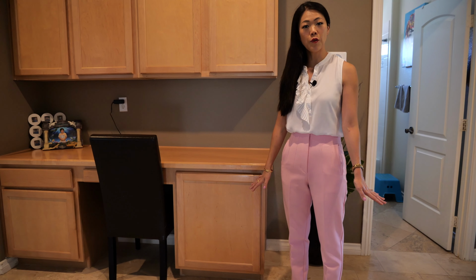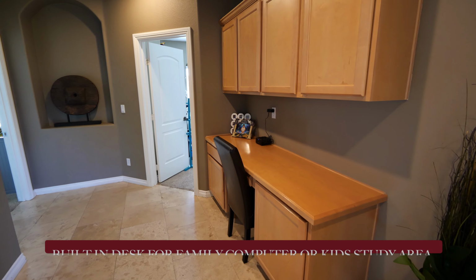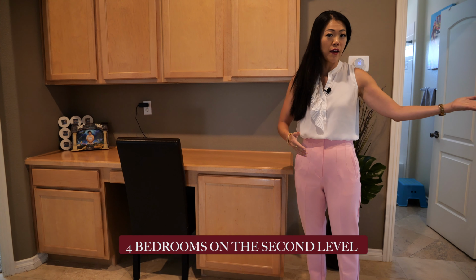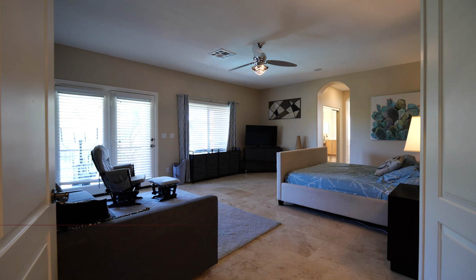So now we're on the second level, and the first thing that you see is a built-in desk area. Again, additional desk space is always, you know, preferred, right? And then we come to our four bedrooms. So we have two on one side, and then two on the other side, the primary and the second bedroom, and then the third and the fourth bedroom. Let's go take a look at the primary first.